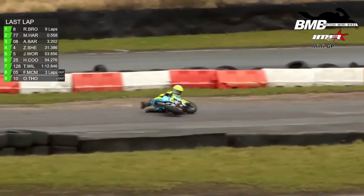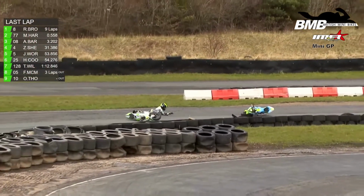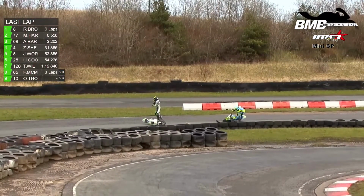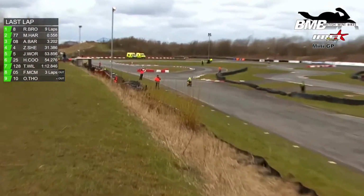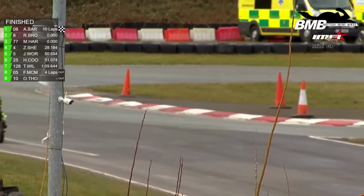He's got... Oh no, he's thrown it down! Oh my goodness, the second has gone as well! Oh my goodness me! Rossi Brown is down, and that's going to be Ash Barnes! Ash Barnes is going to come through to win in Mini GP. What drama right at the end of the race. I cannot believe it, Jacob.